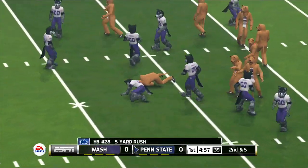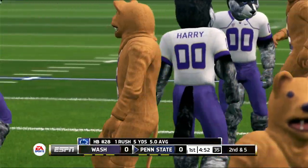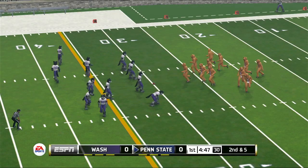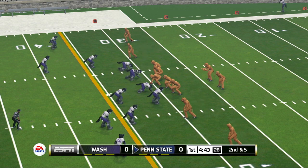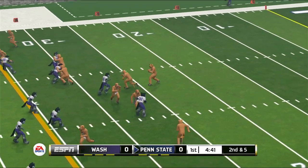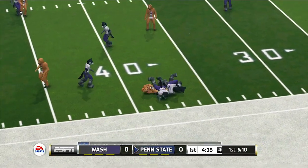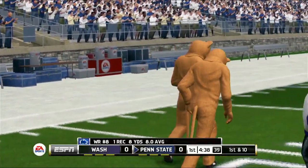Nice run there. So he picks up about five on the option to the halfback. That brings him second and five. From their own 30-yard line, it's second down. Quick pass. And he's taken down at the 38-yard line. 8-yard gain on the pass. That'll be good enough for the first down.